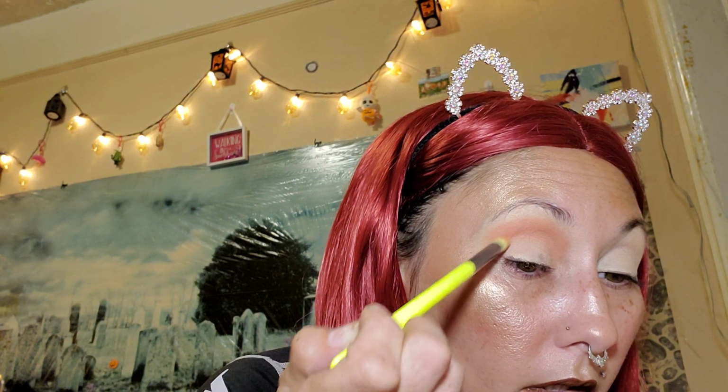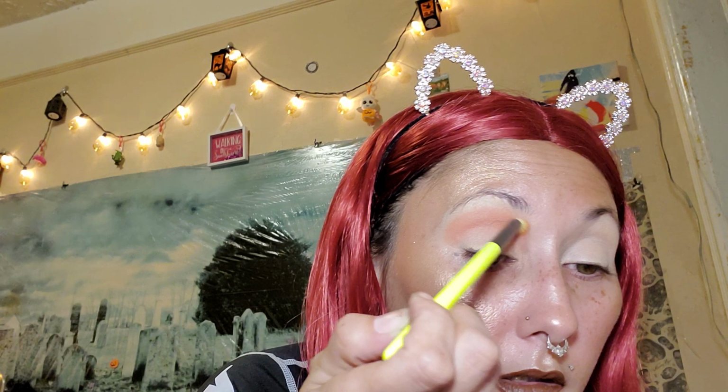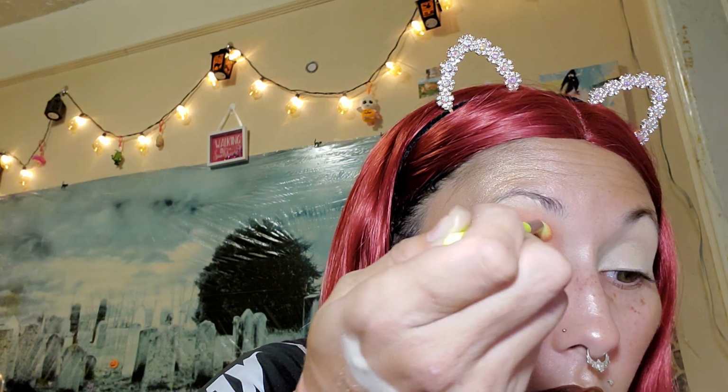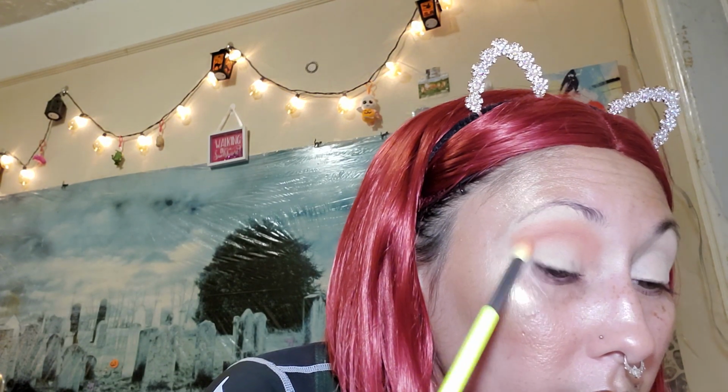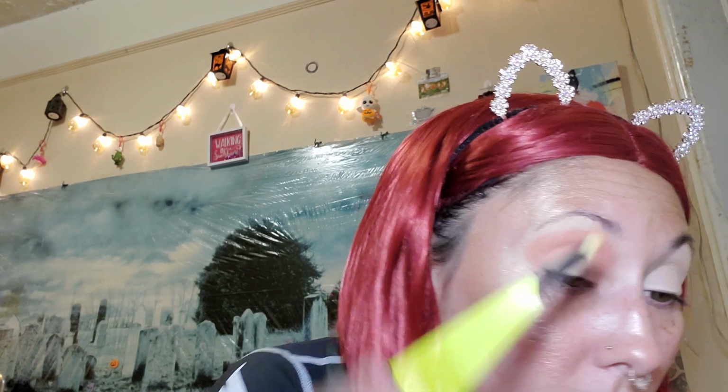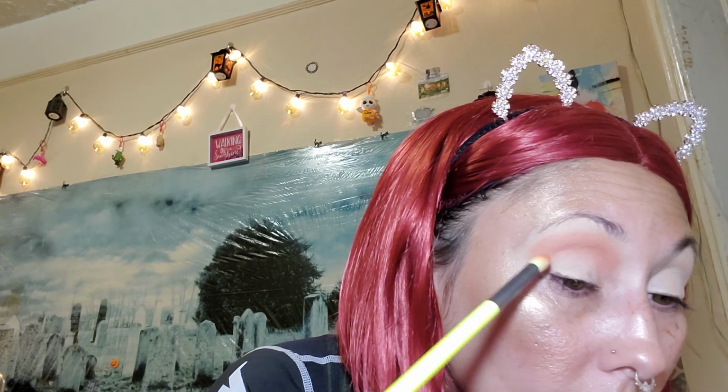Okay. This is a pretty color, but I feel like blending it is kind of making it just disappear. It's still there. Let me go in with one more coat since I have it blended the way I want, and just get the color in there. Okay, that seemed to work. Okay, I really like that color.